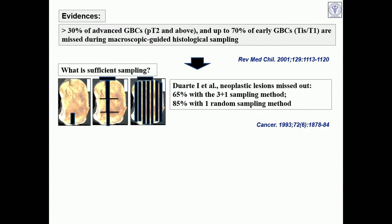I will quote this beautiful study by Duet et al. They compared three protocols. The first one, they took one sample from the fundus of the gallbladder. Next, they took one longitudinal section and divided it into three parts: fundus, body and neck. In addition, they took the cystic duct margin, and they also compared sampling the whole gallbladder, mapping the whole gallbladder. They found that if we are only taking the 3+1 sampling method, we may still be missing 65% of the neoplastic lesions in comparison to the whole gallbladder mucosa sampling, which is the gold standard, and when only one random sampling technique is followed, possibly we are missing 85% of the neoplastic and pre-neoplastic lesions.